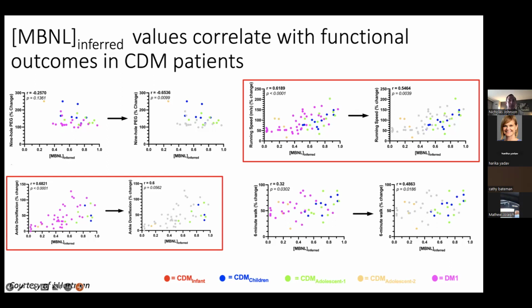This is work done by MD PhD students in our lab. You can see the different color codes here. This is looking again at that splicing score, for example, either in a mixed group with adults and kids, or in a group just with kids, which is what those shifts are. And you can see that, at least for running speed on a 6-minute walk or 10-meter walk run, it does have that consistent moderate correlation.